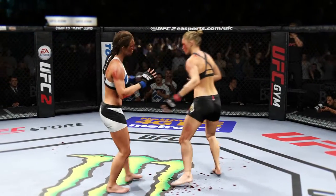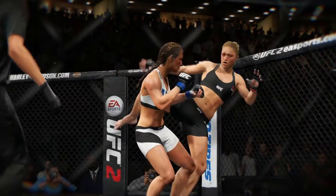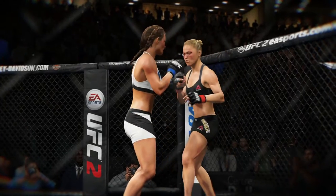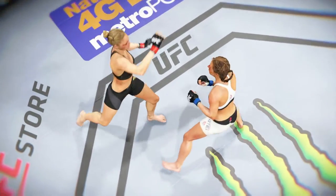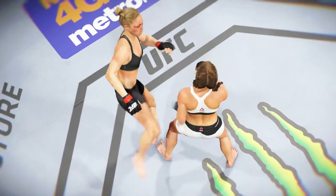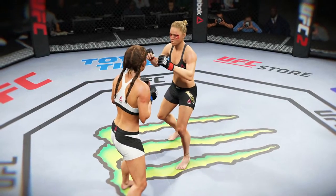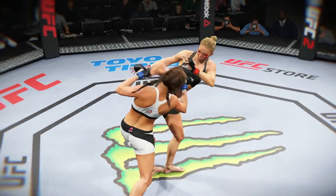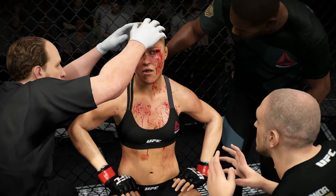Ronda Rousey has taken a couple more shots on that cheek. And you can really see that the cut has opened up. That cut is absolutely disgusting. They need to stop this fight. And here's another head kick. And here's one more perfectly placed head kick. Incredible highlights in that round.